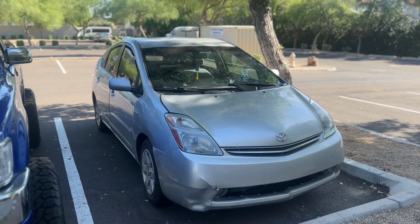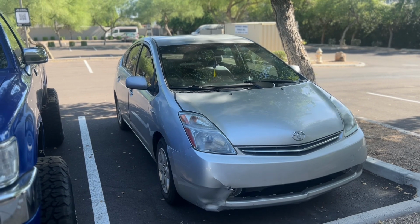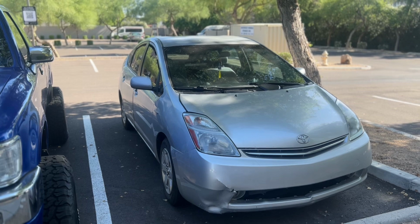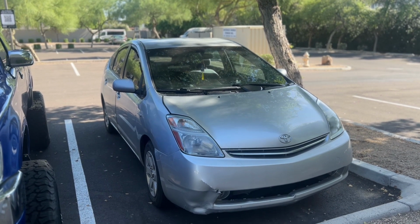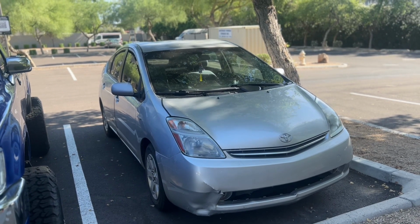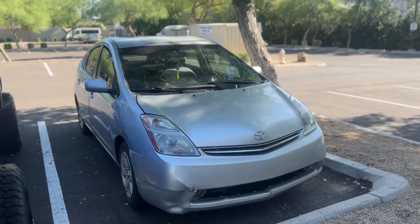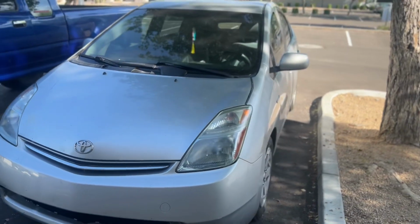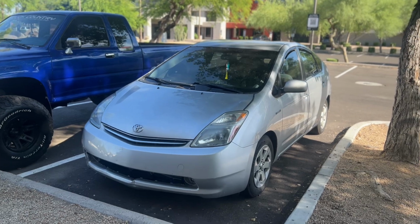2007 Prius, second generation. It has about 196,000 miles on the dash and is still getting about 44 mpg. Original hybrid, original engine, no issues. We replaced the water inverter pump in the front side of the car, inside the engine bay. If you're not familiar, this seems to be the most common failure issue on these second generation Priuses.